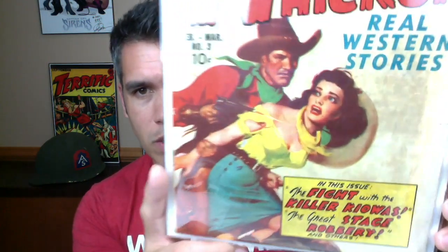The highest grade is a 7.0, which this is definitely not a 7.0. Maybe a 3.0 to 4.0 at best. Pretty cool cover there. It looks like a pulp. This is an Everett Raymond Kinsler cover, Jesse James number 3, Avon Publications from May of 1951.